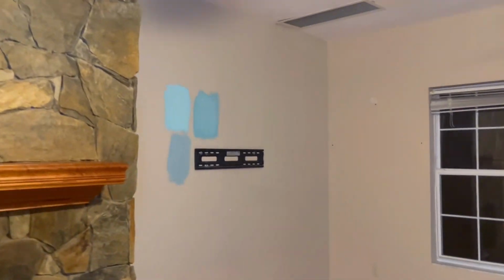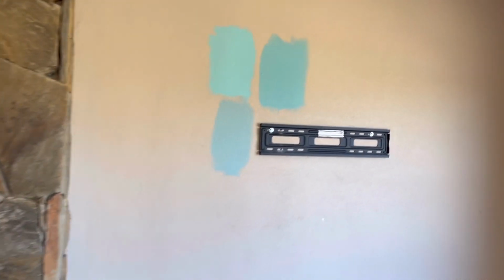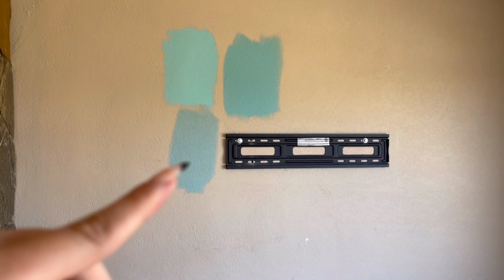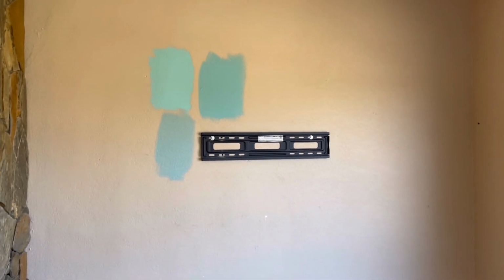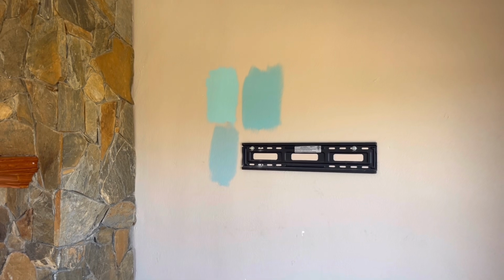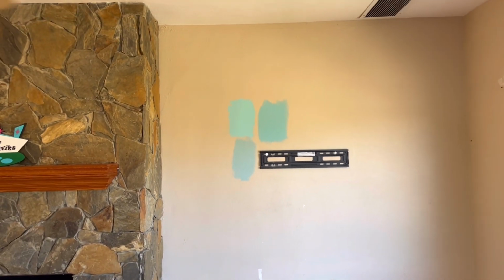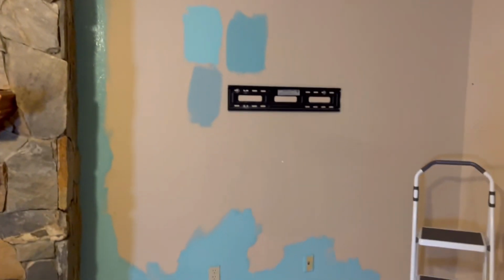Okay, it's the next morning and I'm definitely still leaning towards this Undine color. It's not too bright with the light. This one is still highlighter blue. Don't like it. That one still looks gray to me, which is still interesting. And that one I think is going to be the winner. That one looks really nice with the sunlight, really complements the rock fireplace. And it's really just giving me that mid-century aqua blue color. So we're going to go with the Undine color. Yeah, that one's the winner, baby. We got our gallon of paint and we are off to a good start.